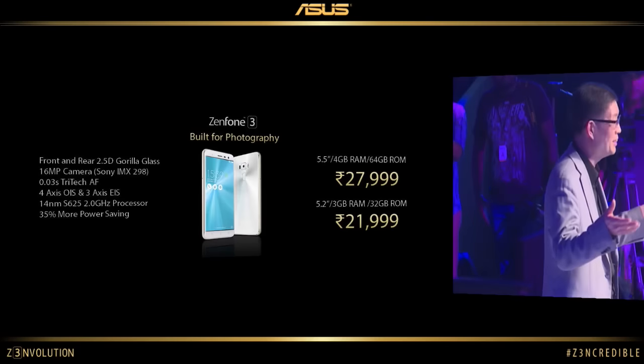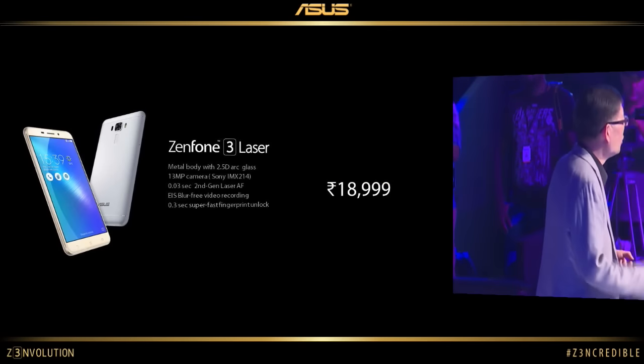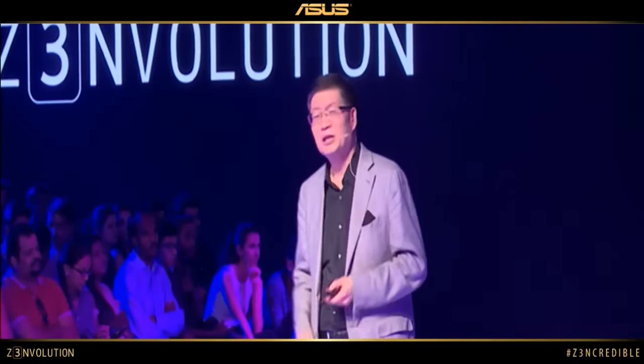The Zenfone 3 laser and metal body with 2.5 megapixel camera with Sony camera sensor. 0.03 second generation laser autofocus. EIS blur-free video recording. 0.3 second super fast fingerprint unlock. 4 gigabyte RAM, 32 gigabyte storage will be available for $18,999. Thank you.